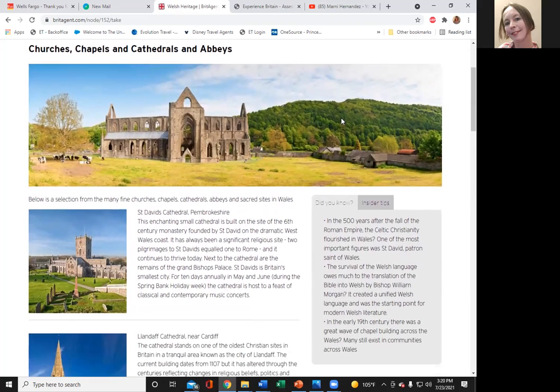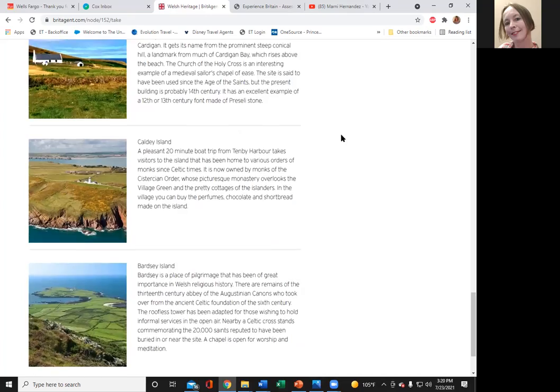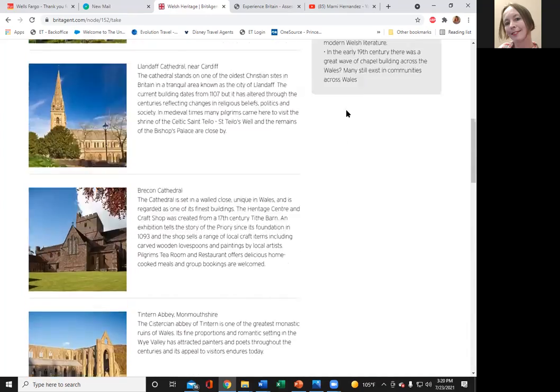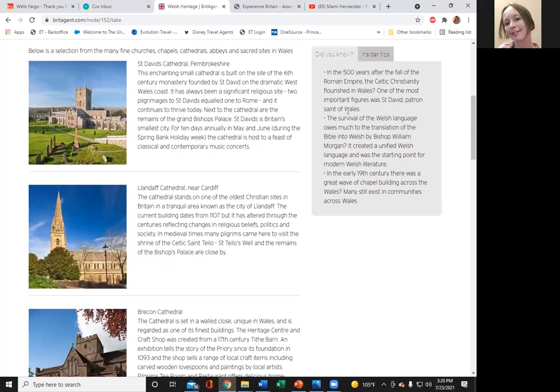Churches, chapels, cathedrals, and abbeys. Below is a selection from the many fine churches, chapels, cathedrals, abbeys, and sacred sites in Wales.